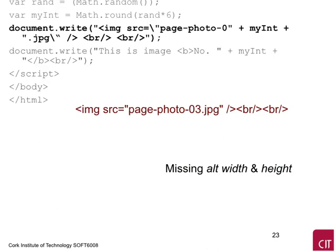So in this case we would have ended up with img src equals quote page-photo-03.jpg slash, closed off. But every time the program runs, we'll get a different random number generated, which will result in a different value going into myInt, which will result in a different image file being specified in the image tag.